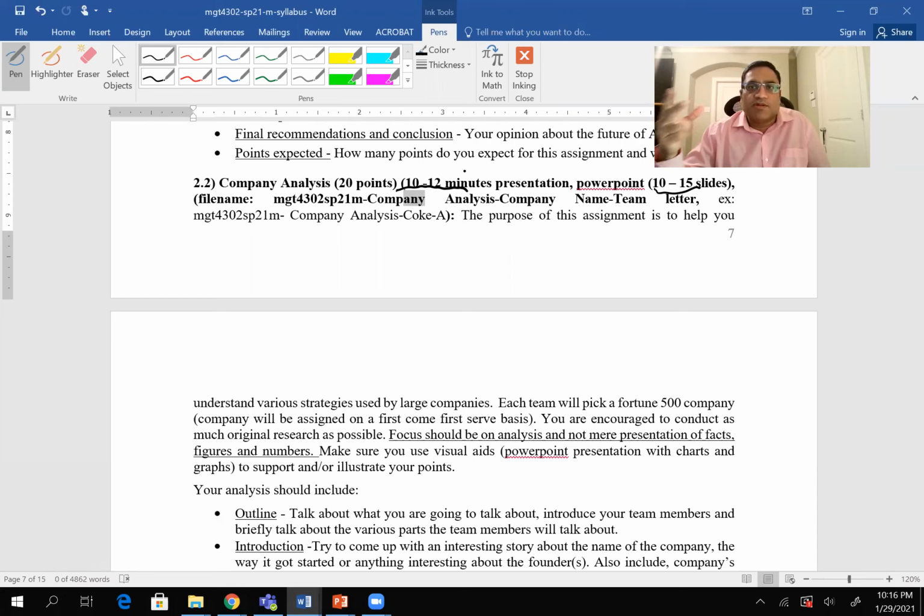Number two thing that people don't get right is they have too much on the slides. You don't have to have a whole lot on the slides. You can just have the bullet points. And to have a good quality presentation, make sure you have the company colors as the background. That also gives an official look to your presentation.